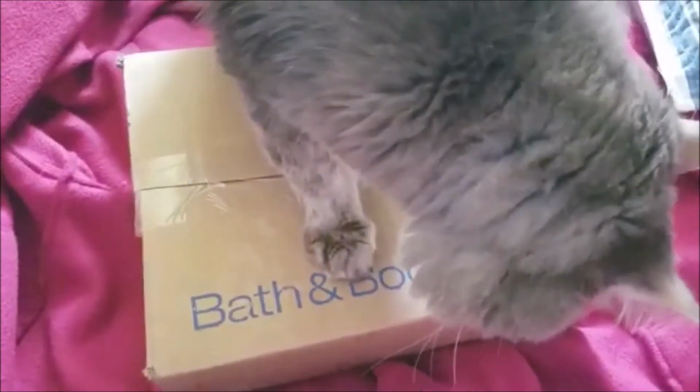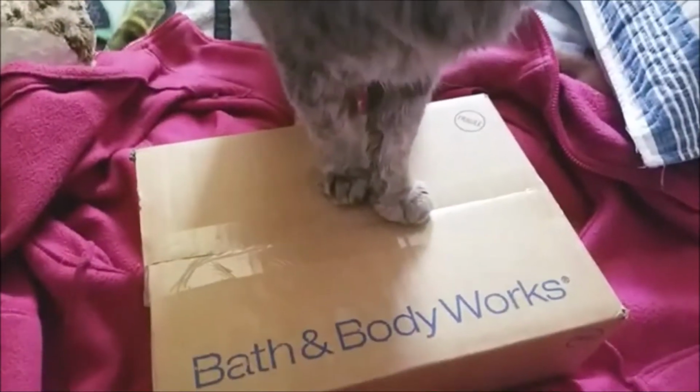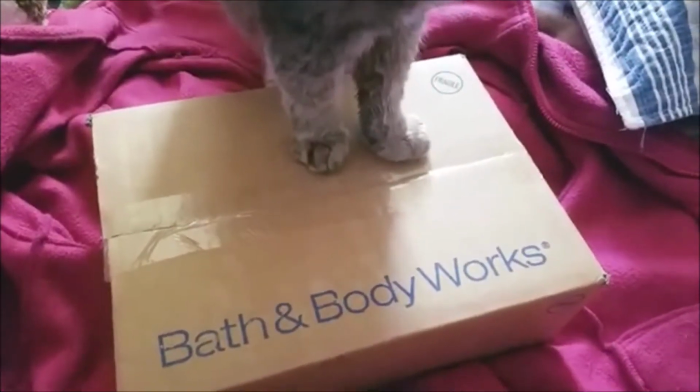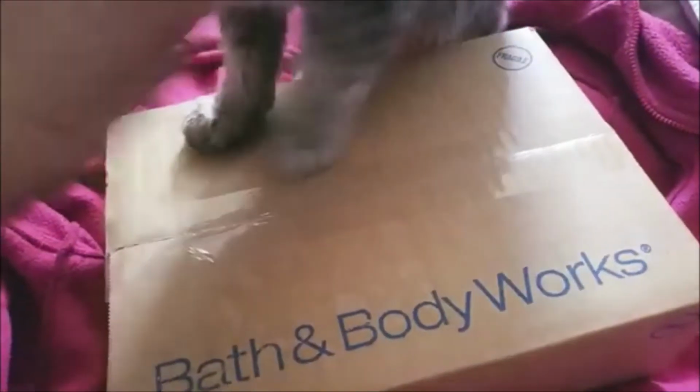So, no. But yeah, I have another Bath and Body Works haul for you guys. Yeah, let's open it up. I don't wanna hurt your paw, Teddy. But yeah, let's open it up. Let's move Teddy to the side. Okay, let's open it up.